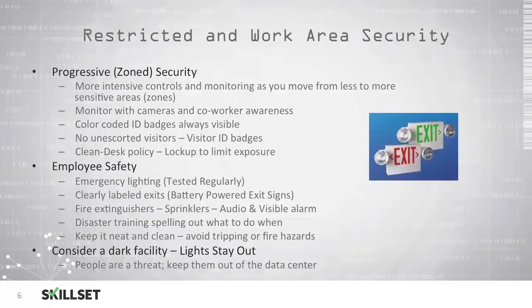You can use zoned or progressive security to provide additional controls in more sensitive areas and less monitoring and controls in less sensitive areas. You can use cameras and coworker awareness to make sure that unauthorized persons are not accessing sensitive areas. Color-coded ID badges can make it easy to determine who belongs in a certain area, but in order for this to be effective, you should have a requirement that all individuals in the facility must display their ID badges at all times. You should not allow any unescorted visitors.